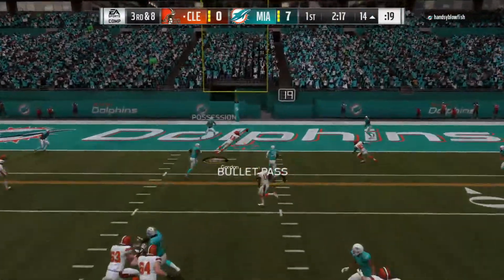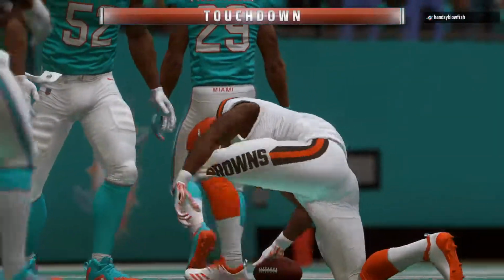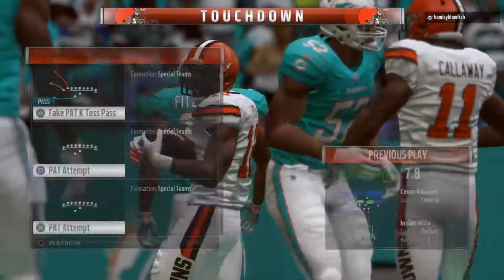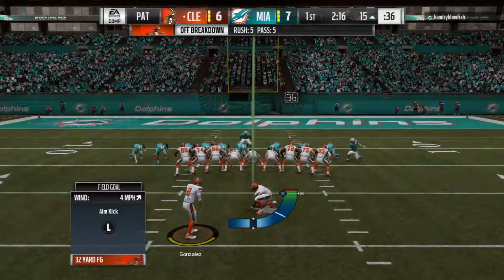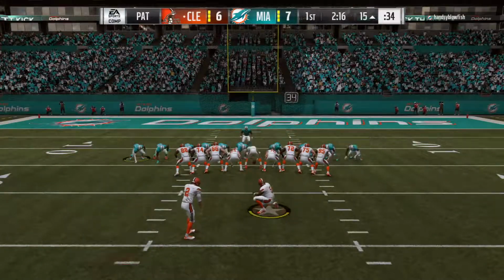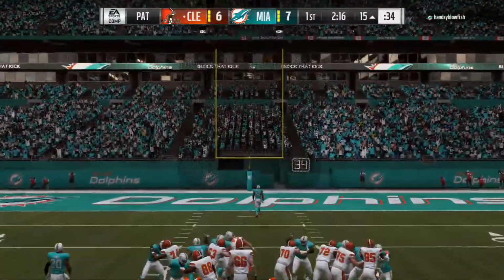On 3rd down, Mayfield. And this is caught. Touchdown, Cleveland. Josh Gordon, a 14-yard touchdown. And the Browns are within an extra point of tying this thing up.